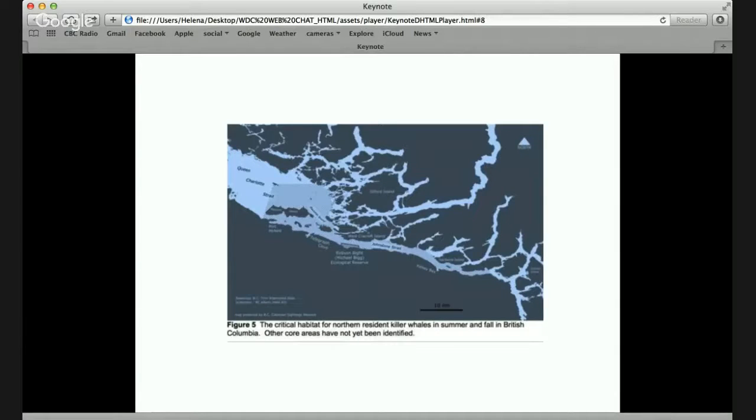So we did talk to you a little bit, or hinted at, that the area that we live in has become known as core habitat, and that's because of the high incidence, over the years, of whales in the area.